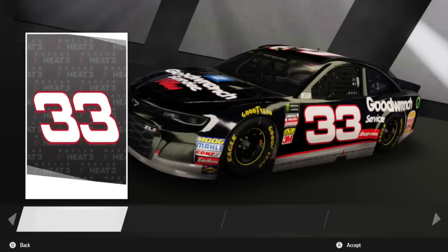So this car is basically the 3 car that I showcased in my last video on modded custom cars, but the modder added an extra 3 to make the car number 33. I kind of like it because it's creative, but if I had to choose this car or the modded Dale Sr. car that was created, I would pick the Dale Sr. car because it's more of an iconic paint scheme.